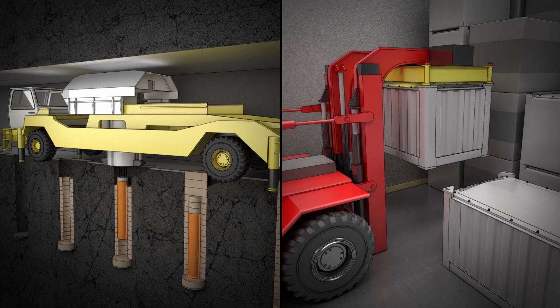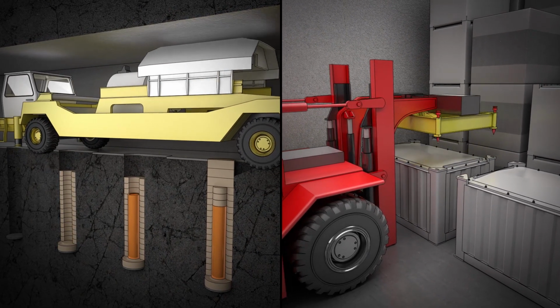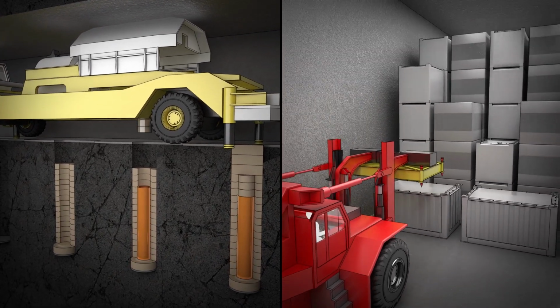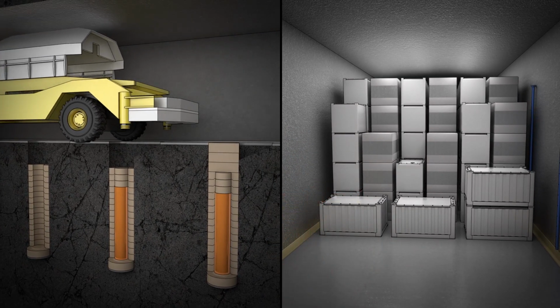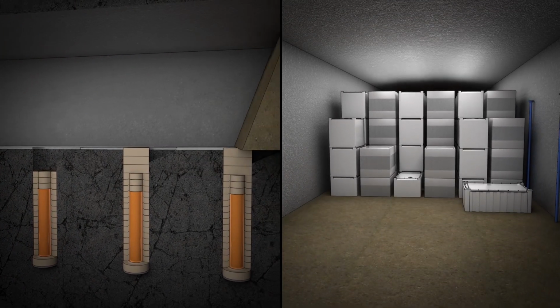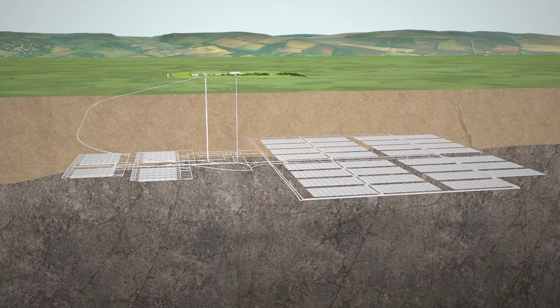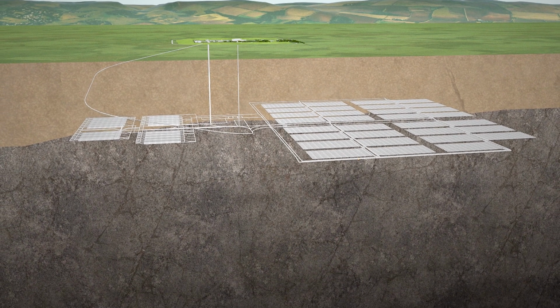In the GDF, the containers are surrounded by buffer materials that protect them, reduce the passage of water to the containers, and minimise the passage of any radioactivity from the containers. These materials form the third barrier. The fourth barrier, of course, is the hundreds of metres of rock that separate the containers from the surface environment.